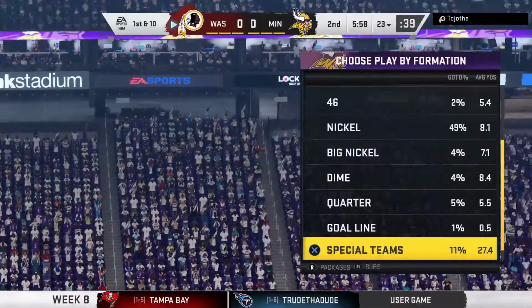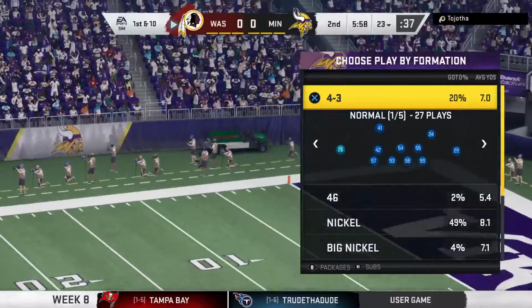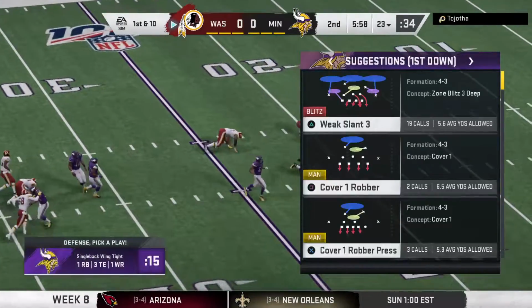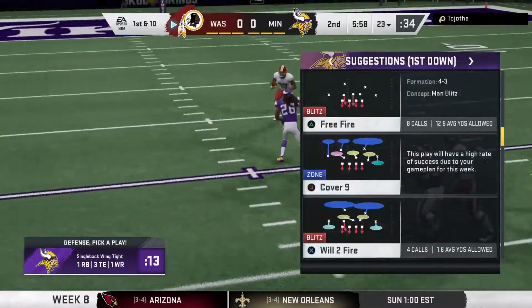Officially, that'll go as a 52-yard punt. Not too shabby. And it'll be Redskins football now with a 1st and 10.